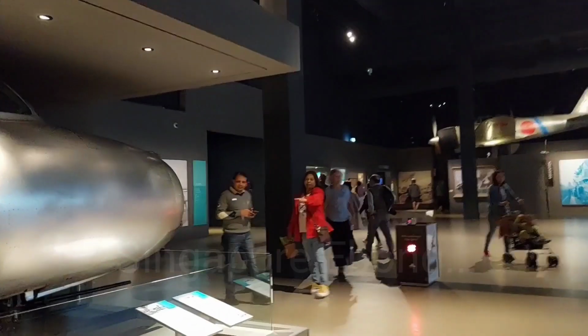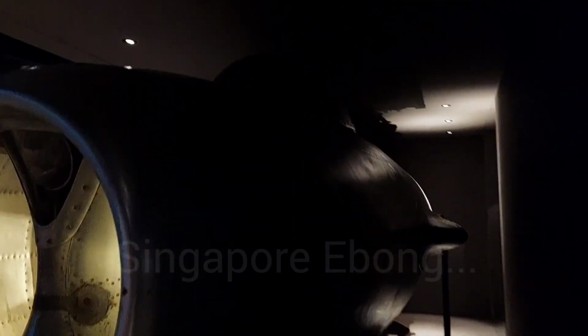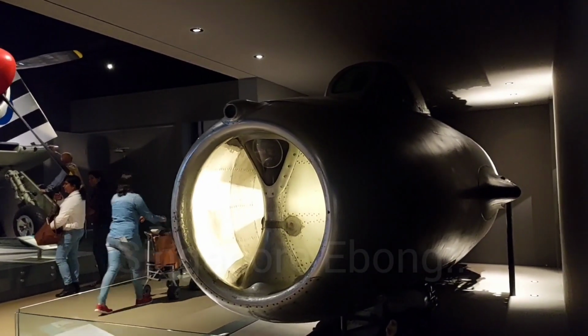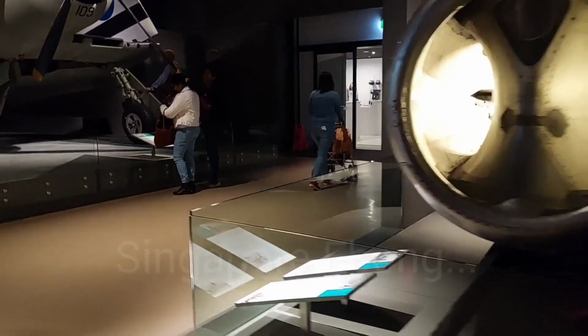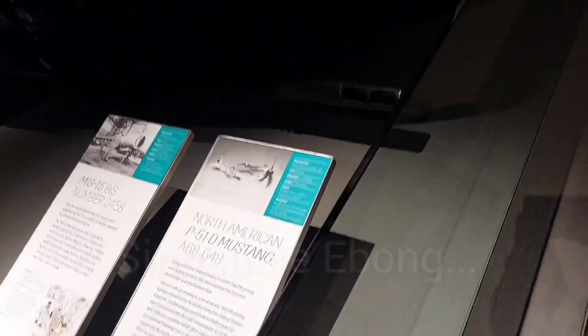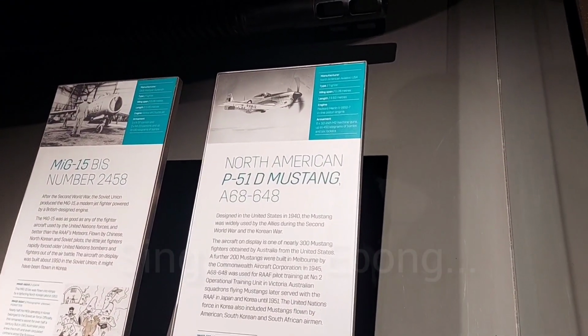Wow, they made such great instruments and vehicles for the war. They were so creative. Look at this, guys. This thing also looks really nice. I can't believe they made these unique instruments for the war. They were so creative. You might be wondering what this is. Well, this is a North American P-51D Mustang. And it was used in the MiG-15.